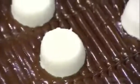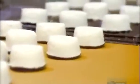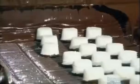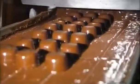Chocolate oozes up through the slats of this conveyor to coat the bottoms of the creams. Then it's onto a cool surface to solidify. Next, the creams travel through 2 curtains of chocolate, while being coated on the bottoms again.